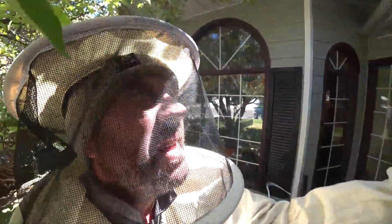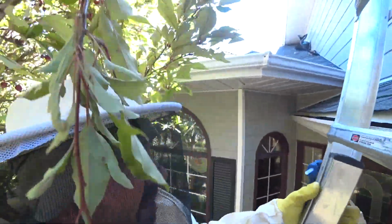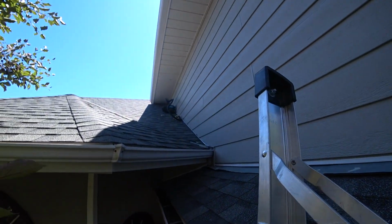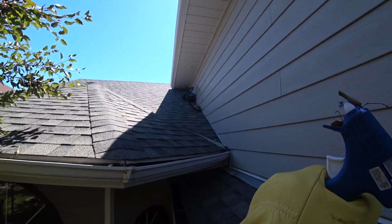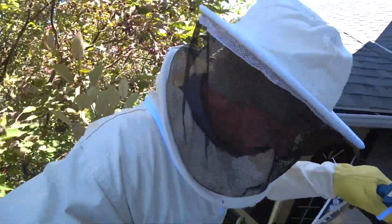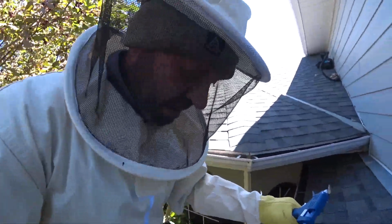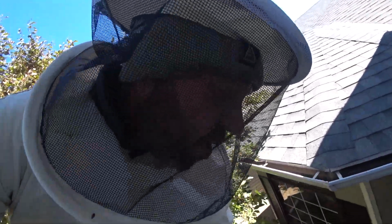Shit. I was just coming back up here to take a picture quick, and we got a good gust of wind, and coming up to the top of the ladder here, I see that the nest has already just fallen off of there. So I think what I need to do is move it closer to the wall, and I need to glue it both to the soffit and to the wall.